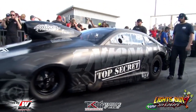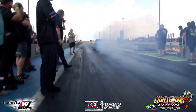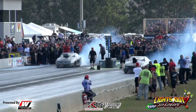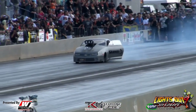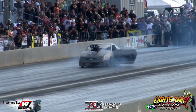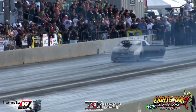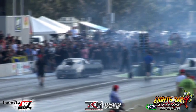Final qualifying session. Quite literally the whole entire drag strip is on their feet. Every person in this place is on their feet to watch this. Look at everybody standing up out there to try to figure out who's going to win the big grudge race. Look at the people on the starting line. Oh, yes. This one race is worth the price of admission.